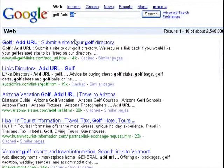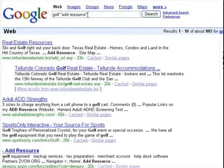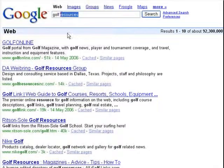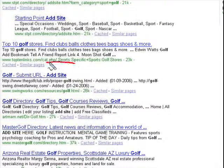There might be resources that you can add, or just resource. You see, you're going to get a lot of pages where they've got links that you can add your resources to. Go through a lot of different types. So add site. See, here's one down here, and just keep adding that in and just seeing which people are looking for links that you can add your link to.